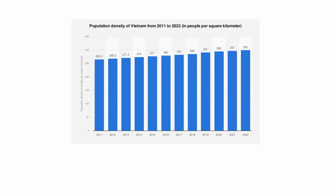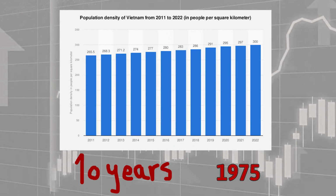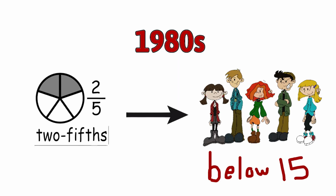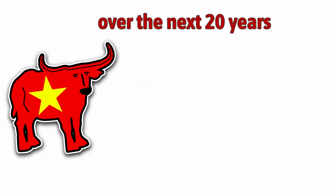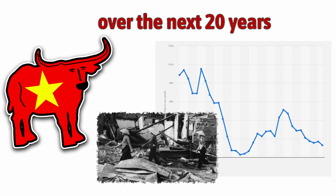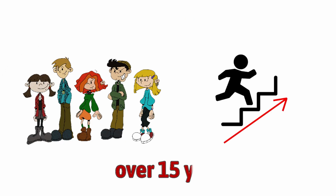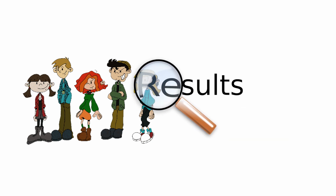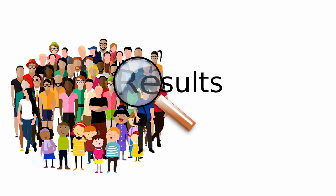The population of Vietnam increased quickly in the 10 years that followed its reunification in 1975. In the 1980s, around 2/5 of people were below the age of 15, yet birth rates started to fall at the end of the decade, and over the next 20 years, they went from being much over to well below the global norm. During that time, life expectancy rose by over 15 years at the same time. As a result, Vietnam's population median age continues to increase.